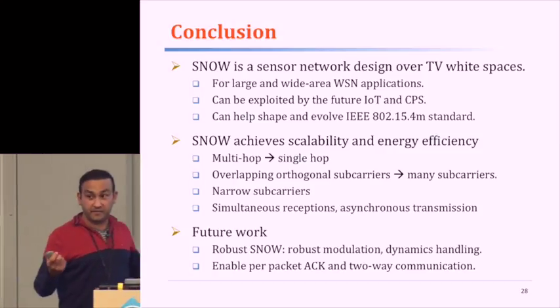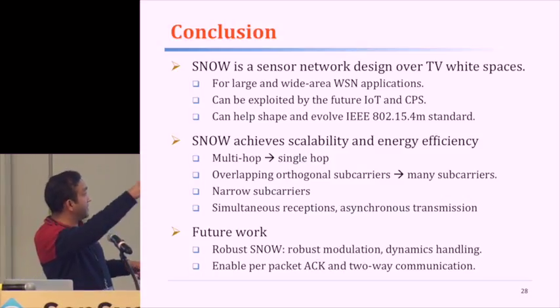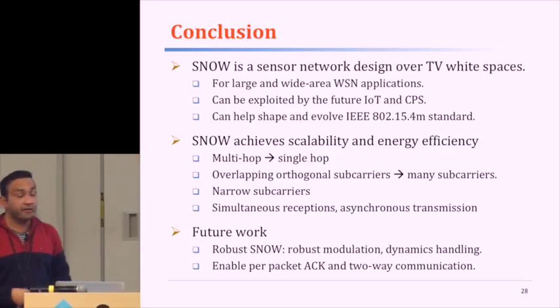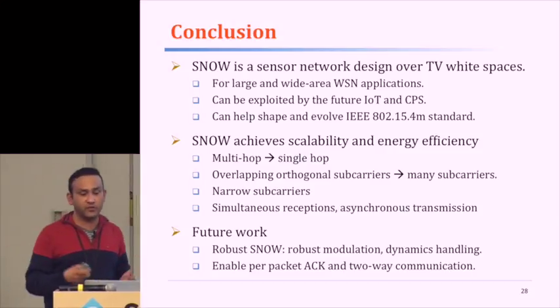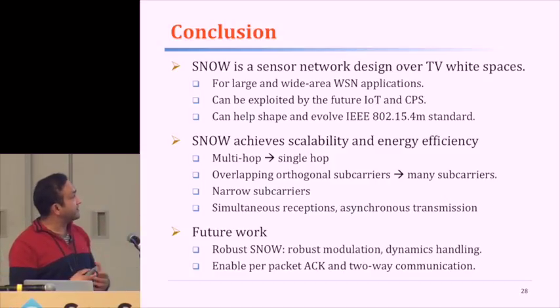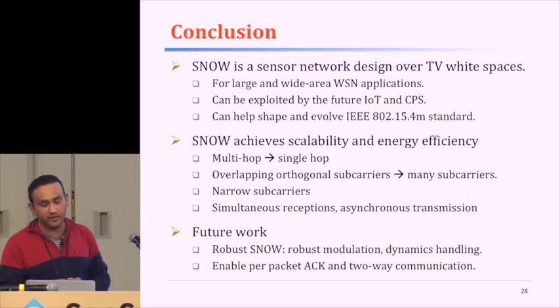Our design gives great results. It achieves scalability and energy efficiency by, among other things, making a multi-hub network a single hub network. Using overlapping orthogonal subcarriers, we can create many subcarriers. We can afford many nodes, and narrow subcarriers actually need less energy. Then simultaneous receptions and asynchronous transmissions all give pretty good scalability.